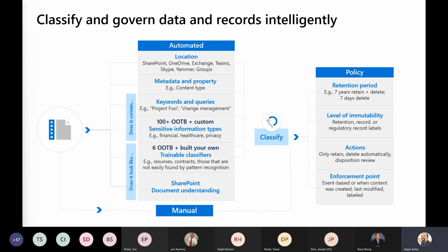You have the keywords in queries. So we have the ability to look at specific words that may be contained across a range of data, whether it be a document or a message. I have the ability to say, okay, if someone puts in the word classified anywhere, I want to target that for a particular governance or data classification.